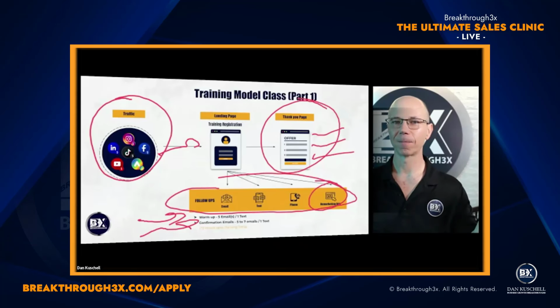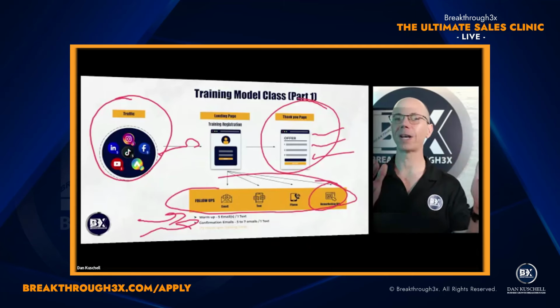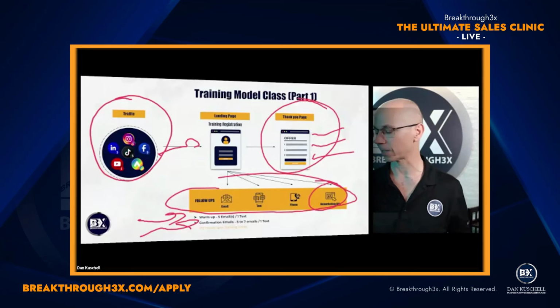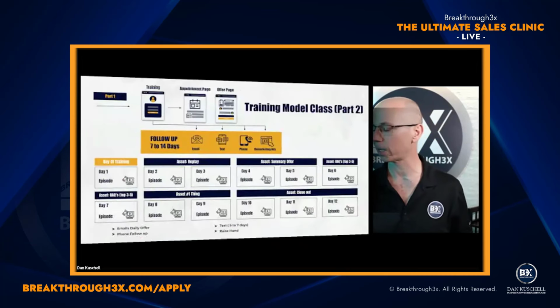That's all, right? But with paid traffic, cold traffic, where they're cold prospects, they don't know you, they don't trust you, they don't respect you yet, you do build the 5 days and you try to do it in advance so you can give them enough time to learn more about you and get warmed up that way, right? Hopefully that makes sense. That leads to part 2 of the training class, which is once the training is held.